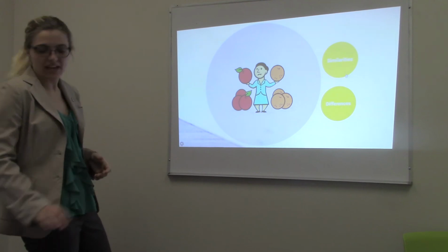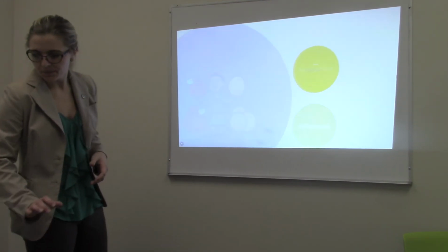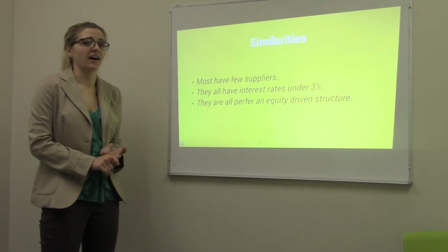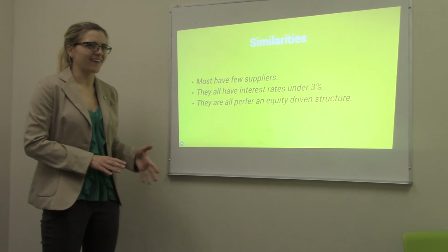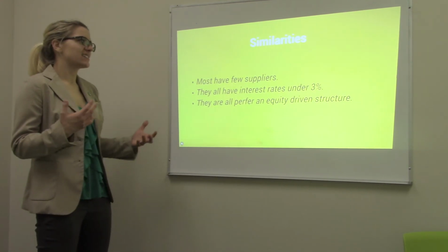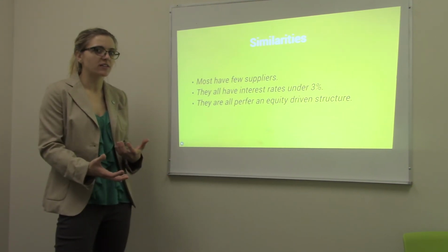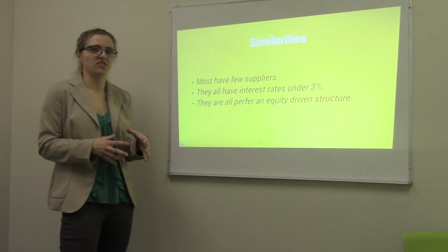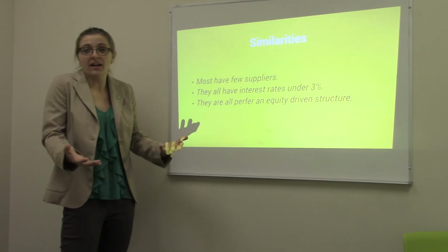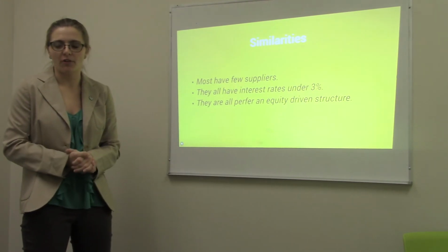And then lastly, I'd like to take you through some similarities and some differences across all three industries. Some similarities were that most of these companies had very few suppliers. Some only one supplier, maybe to as much as 3, 4 suppliers, which I guess being large companies, it's hard to find suppliers that you trust. But at the same time, that puts a lot of stress on the company. If one supplier can't supply, they could be out for the month, or they have to come up with a creative solution on the fly.